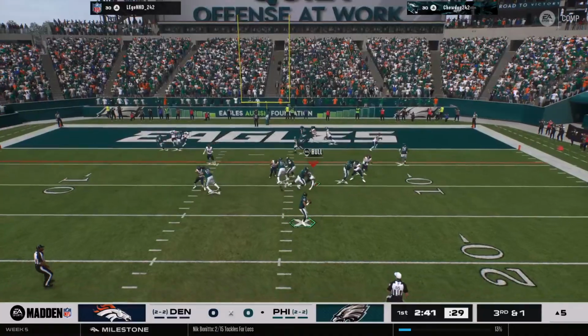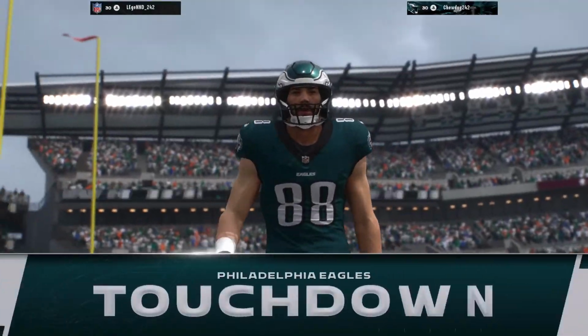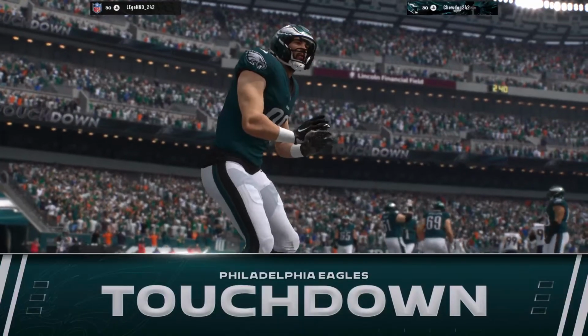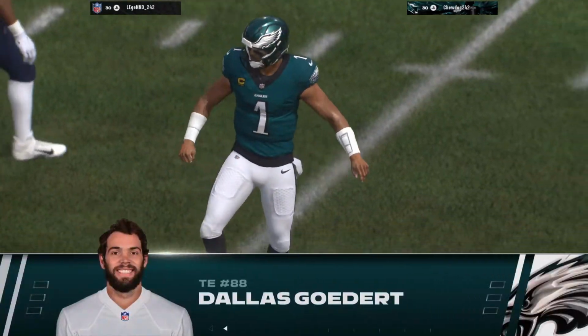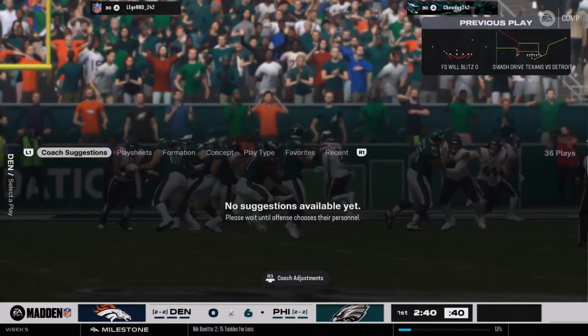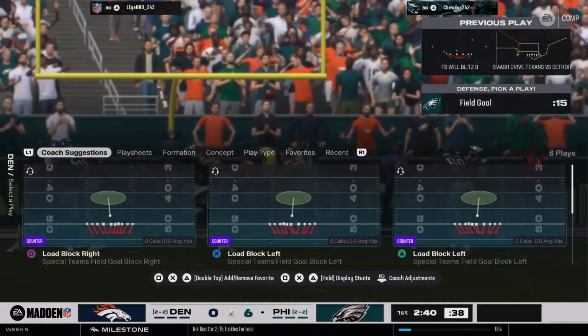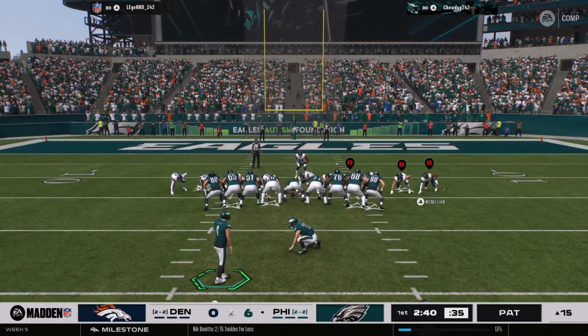Here's Hurts to throw. Touchdown! Dallas got him. His second touchdown on the season. And the Eagles will jump on top with the game's first score here this afternoon. Well, it was 3rd and 1. I was expecting run so much for that. They pass it, they score it.